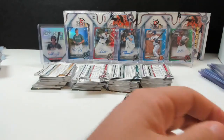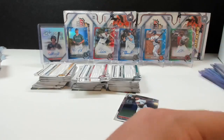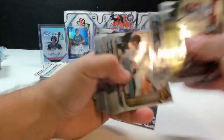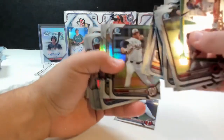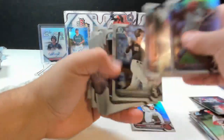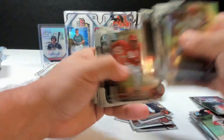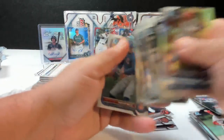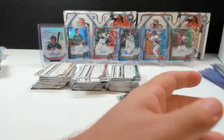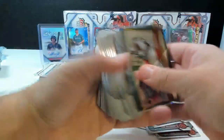Less talking, more digging. I hear you guys loud and clear. So Melendez refractor, he's a big time power hitter. Holiday and Melendez, we're starting to see those names. Those are nice ones. They're printed together for sure. When you see a Melendez, there's a Holiday not too far behind it.